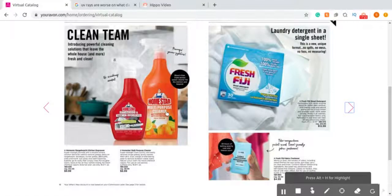This has orange oil, citric acid, and baking soda to remove stubborn water stains. It's got a natural citrus scent. It has no harsh chemicals in it. It's for $6.99.